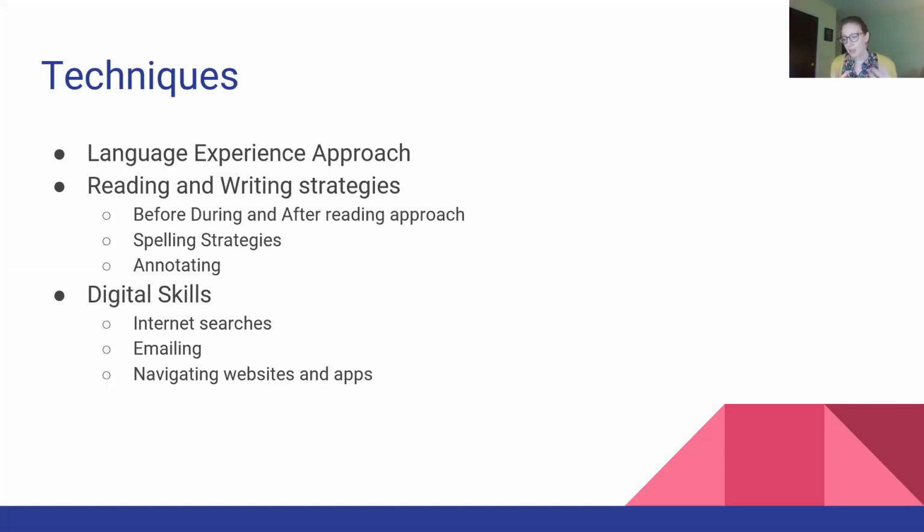And I've also found that students need spelling strategies and an understanding of how to interact with the text so that it's more enjoyable. So the curriculum offers a spelling strategy, and it teaches students how to annotate a text, which basically means how to take notes while reading.